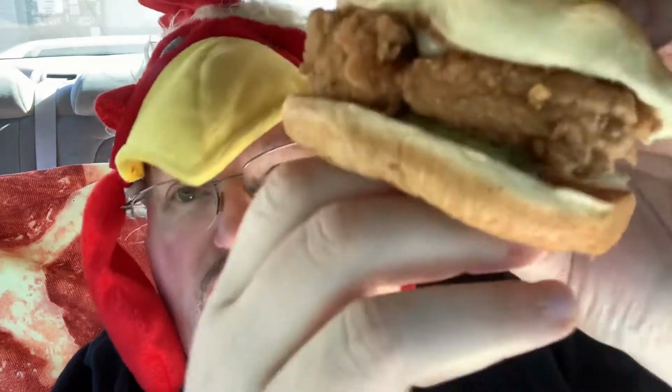It's going to be comparable to all the other ones, Popeyes, Wendy's, Church's, Chick-fil-A, all the other ones that are getting into the chicken sandwich war. So here we go. This is the original chicken sandwich from KFC. So here we go, guys. Checking it out for you. All right, here we go.